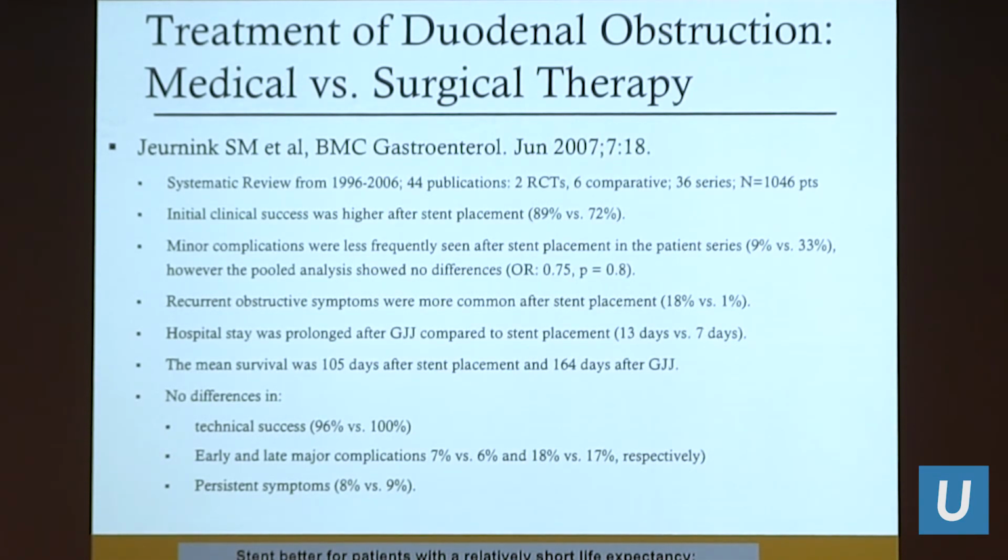This is a systematic review of 44 publications of 1,046 patients comparing medical versus surgical therapy. There was no difference in technical success, early or late complications, or persistent symptoms, but there were more recurrent obstructive symptoms after stent placement, 18% versus 1%. Surgical, of course, had longer hospital stays. But in short, stents are better in patients with relatively short life expectancy. A gastrojejunostomy may be preferable in patients with prolonged prognosis.